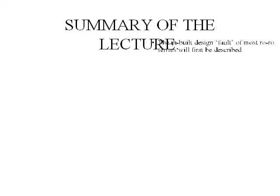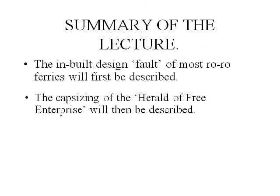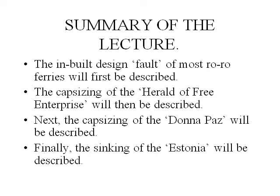Summary of the lecture. The inbuilt design faults of most ro-ro ferries will first be described. The capsizing of the Herald of Free Enterprise will then be described. Next, the capsizing of the Donna Paz will be described. Finally, the sinking of the Estonia will be described.